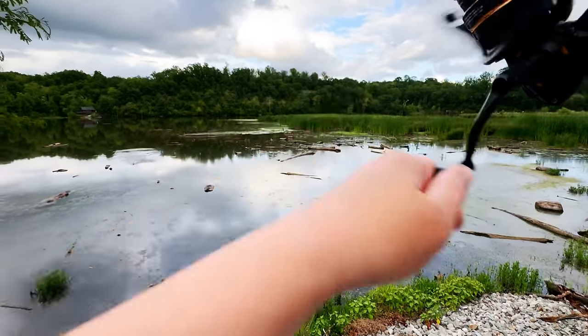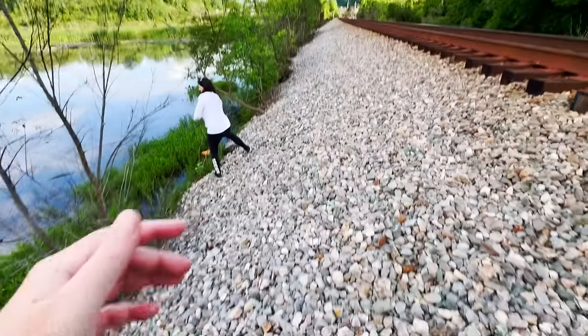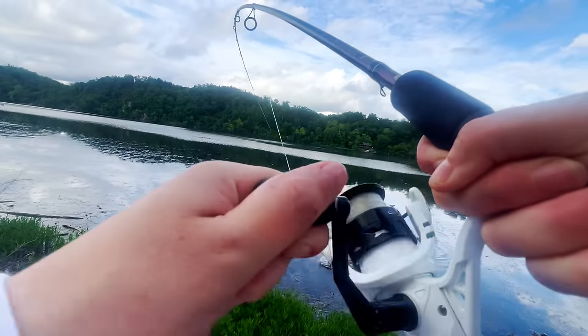Got him. Must have thrown it right onto his head. Big. Good God, what is that? That's not a bass. He came right up there and got it.